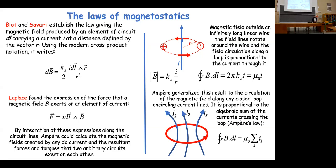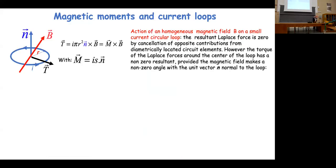And he also studied in detail the magnetic properties of a circular loop of current. He computed the magnetic force. Suppose that you put this circular loop into a magnetic field. What is the force acting on it?